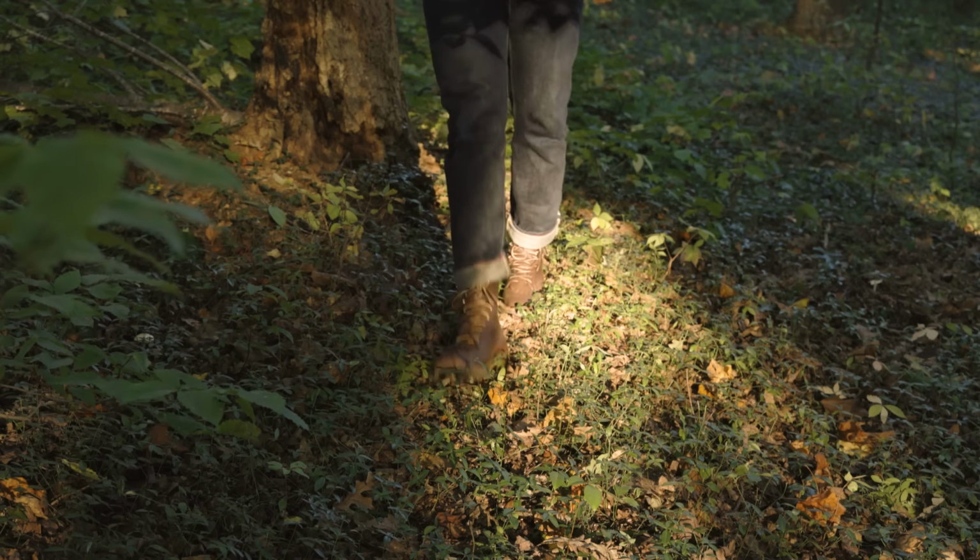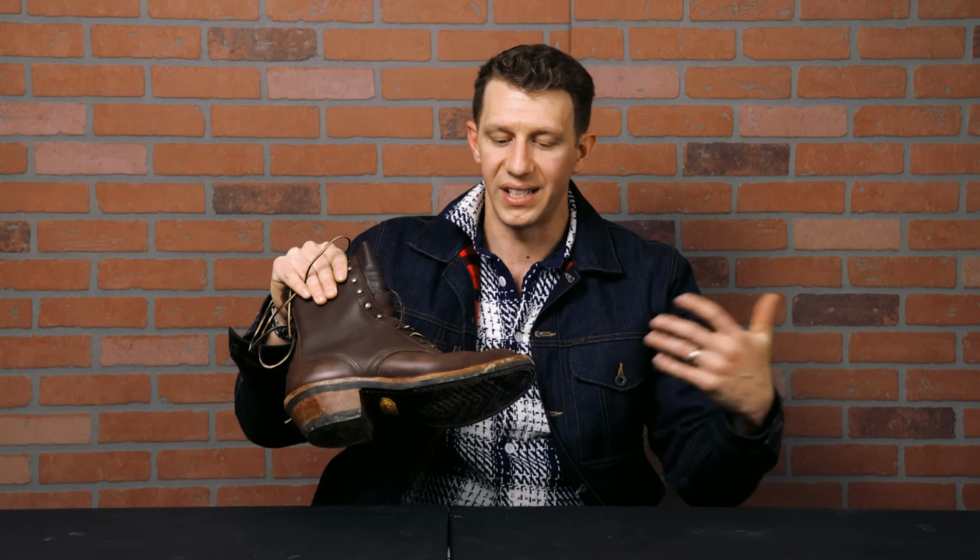I'm pretty interested in getting another type of boot from Whites. This one I don't think was a great representation, at least for my purposes, because it's like a work boot, and I just don't need a work boot.